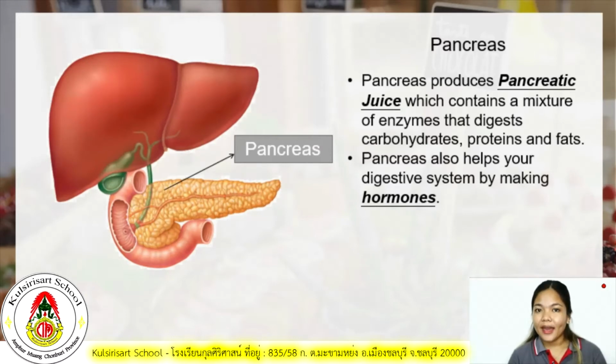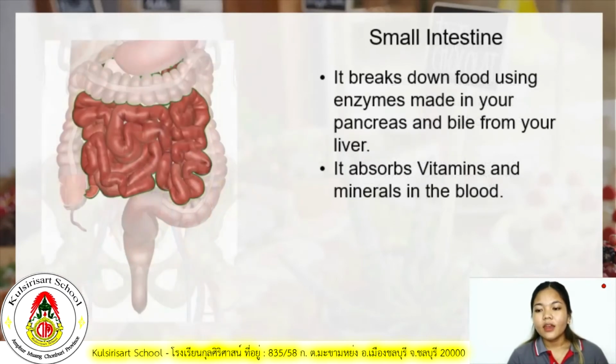Now, what is a pancreas? The pancreas produces pancreatic juice, which contains a mixture of enzymes that digest carbohydrates, proteins, and fats. The pancreas also helps your digestive system by making hormones. So these are the two functions of a pancreas. It produces pancreatic juice, which helps in the digestion of carbohydrates, proteins, and fats, and it also helps in making the hormones, okay?